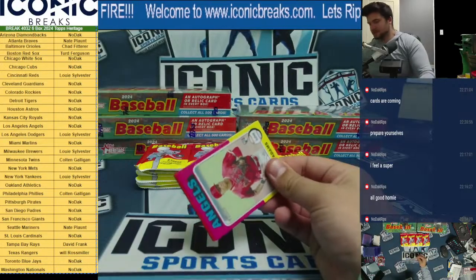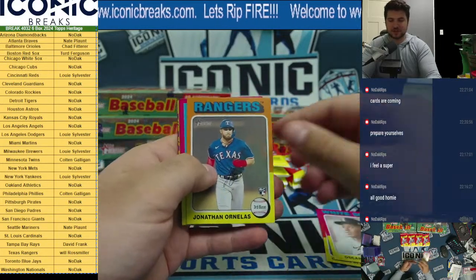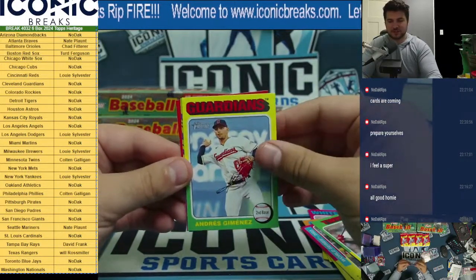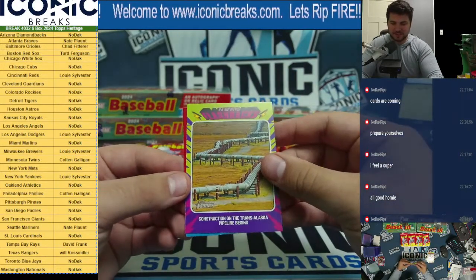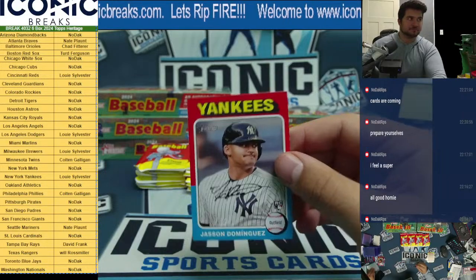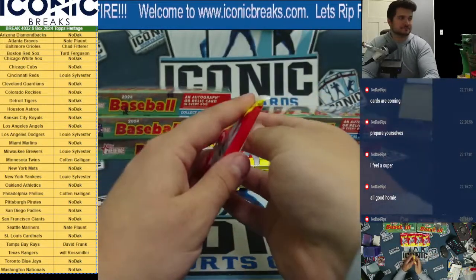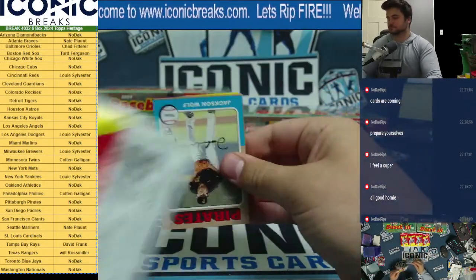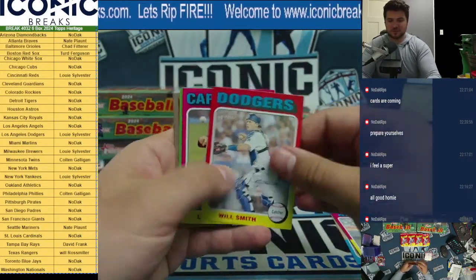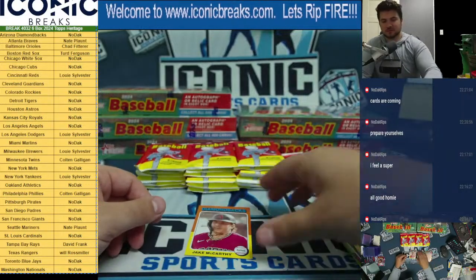I mean, you got Cowser down to Elly De La Cruz, Henry Davis, Jordan Lawlar, lots of good ones. Jordan Adams, Charlie Blackmon, Oscar Colas, World Series, Correa, Jimenez, flashbacks. Okay. And J-Dom. Nice rook. There is a bad corner down there. Full transparency on that one. I didn't know they had weird cards like that. We should have had a weird card spot. Jackson Wolf, Jose Ramirez, Jeremy Pena, Will Smith, Lance Lynn, Ian Happ, Ben Joyce, Fujinami, and Jake McCarthy.